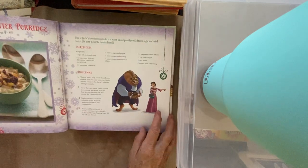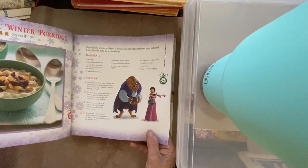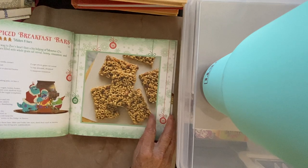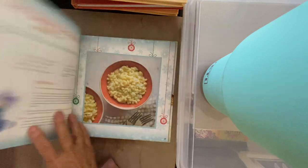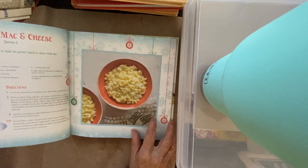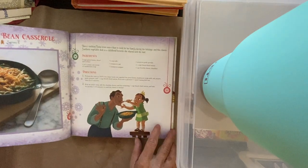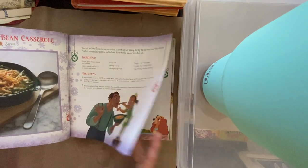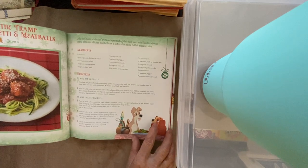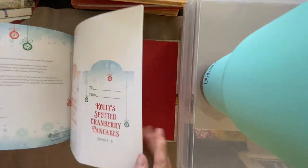Breakfast muffins, and you get pictures from Beauty and the Beast, you know, the different stories. Cheerios, Monstros, Spiced Breakfast Bars, Elsa Snowy Mac and Cheese. So this is pretty new from Frozen. Isn't that adorable? Tiana's Green Bean Casserole. Isn't that cute? Lady and the Tramp Zucchini Spaghetti and Meatballs. Desserts for Christmas. Look at that.